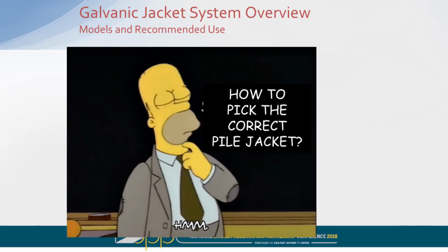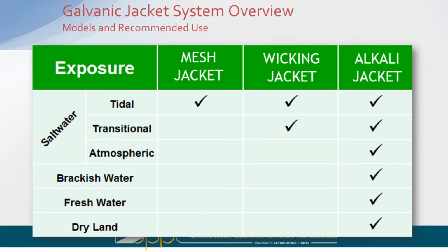Again, it goes back to how are you going to pick the correct jacket? What's going to be your deciding factors and what type of jacket system are you going to use? I think it comes down to this: whichever cathodic protection jacket system you use, how are you going to keep that in an active state? How are you going to keep it producing a galvanic current that can be beneficial to your structure?